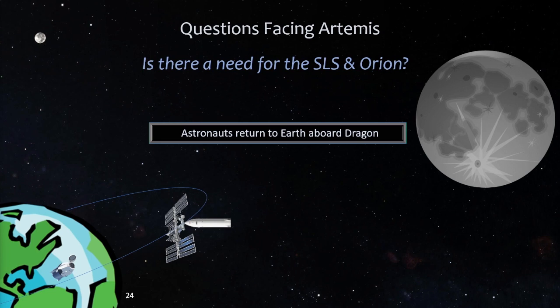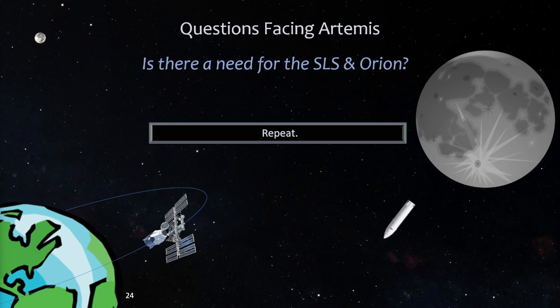Then it's a simple case of repeat. Because the components are largely reusable, including the Falcon 9 rocket used for launching the Dragon, sending more astronauts to the moon is a simple, low-cost repeat. And this eliminates the cost of single-use space launch systems, the Orion capsules, and the Lunar Gateway.